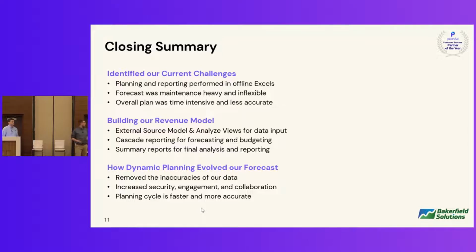They have real impact. So we identified those current challenges, but when we were able to resolve them by building our revenue model, right? We leveraged the ESM, the analyzed view, our two different types of reports. We noticed all of it come to life. And what's amazing about that is at any point, what we were doing as a 2-man team, you can do as a 20-man team, 30 group. You can do this where everyone's working together to create that better together experience. And that's how we're using dynamic planning to evolve our forecasting.